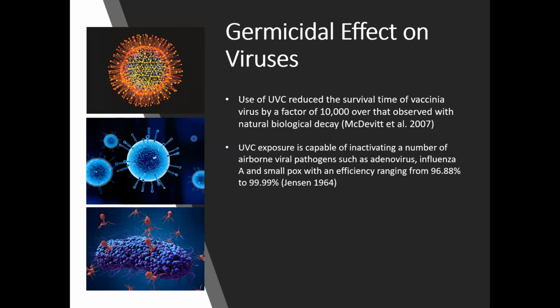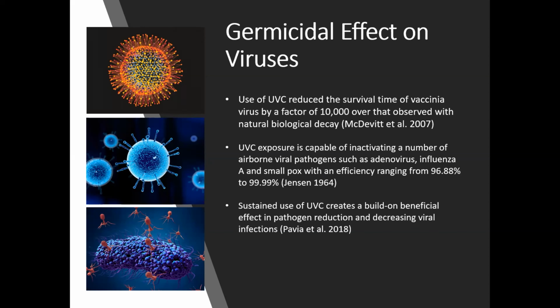This is again important because it has been shown that when UVC is used against viral loads that are present in aerosol form, it is much, much more effective than viruses that are on surfaces. Even for viruses that might be attached to surfaces, a range of 10 seconds to somewhere about a couple minutes has been shown to be very effective. Now, sustained use of UVC can create a beneficial effect on overall pathogen reduction and decreasing viral infections.